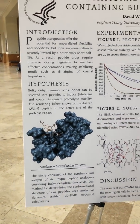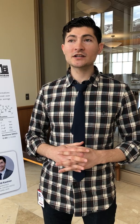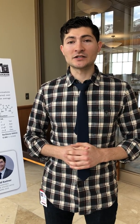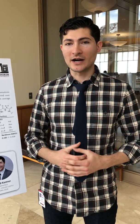And so normally in the body there are 20 different amino acids, and these are made by all organisms. However, we discovered another amino acid that was found in a deep sea sponge. And this type of amino acid is resistant to proteolysis. And if we insert it into a beta hairpin, the beta hairpin becomes more well formed.